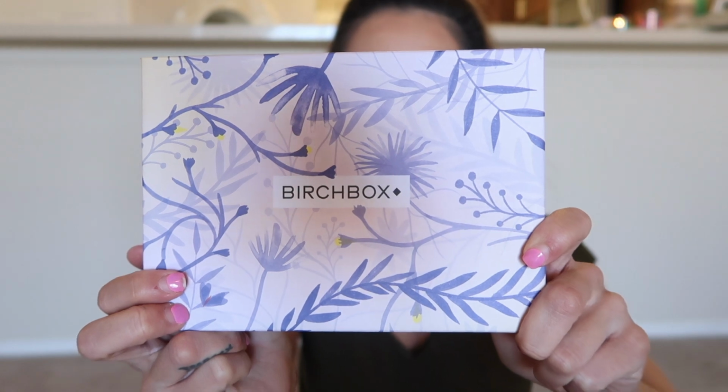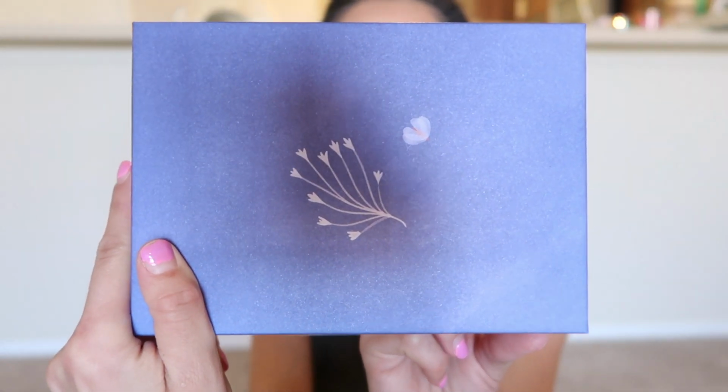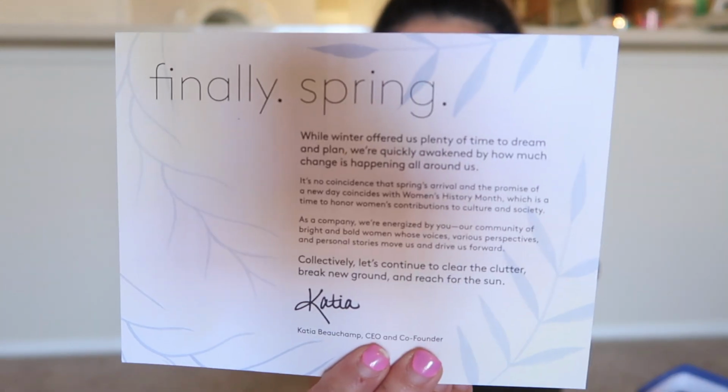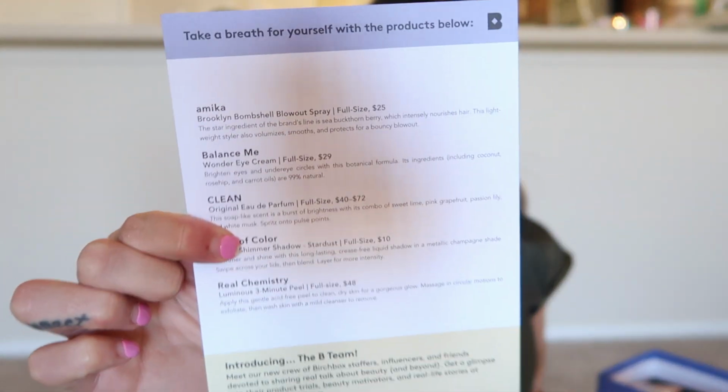So this is the outside of this month's Birchbox. I'm surprised that they didn't do it green, but whatevs. This is the back of it. Really pretty packaging. The card says, "Finally spring. And while winter offered us plenty of time to dream and plan, we are quickly awakened by how much change is happening all around us." Then there's a little paragraph that I'm not going to read, but you get the hint. It also lists the price of everything and the description of all the products, so I'll read you the prices at the end.